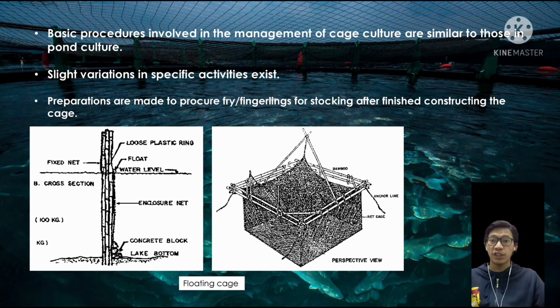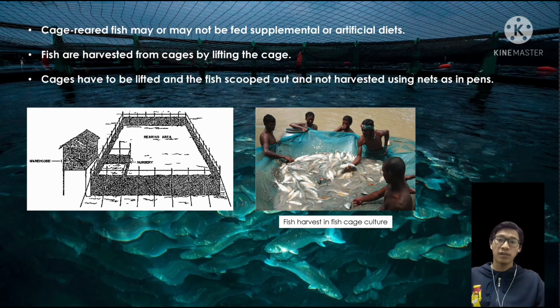Soon after construction of the cage is completed, preparations are made to procure fry or fingerlings for stocking. Cage-bred fish may or may not be fed supplemental or artificial diets depending on the stocking density used and the level of technology in the country. Current feed practices in freshwater cage culture involve the provision of supplemental feeds using readily available ingredients like rice bran or poultry feeds. At the end of the culture period, the fish are harvested from the cage using a harvesting net, or by lifting the cage and causing the fish to collect in one corner for scooping out using a pail.